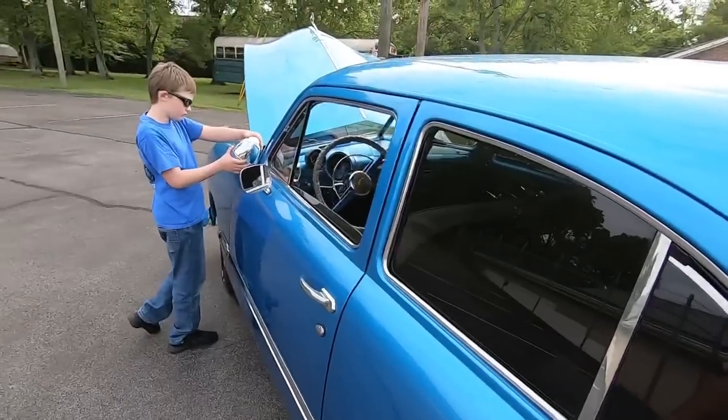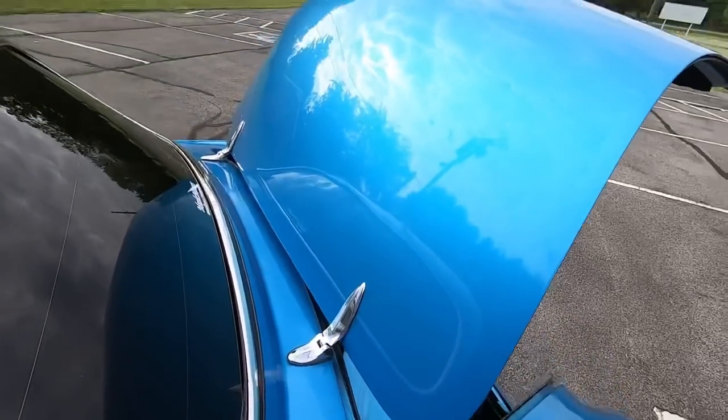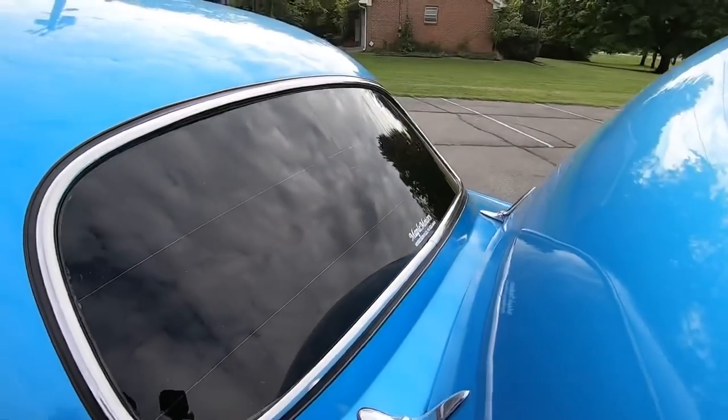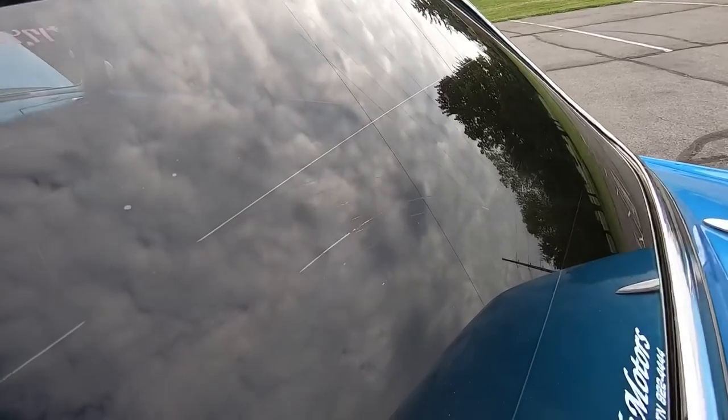You want that light to work, don't you? Don't you, Liam? Yeah, I'm just trying to fix it. Put it back there. We'll look around, see if we can find a switch for it. Light scratches on the back window.